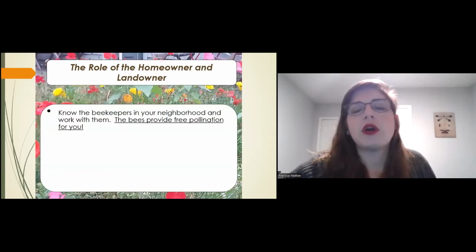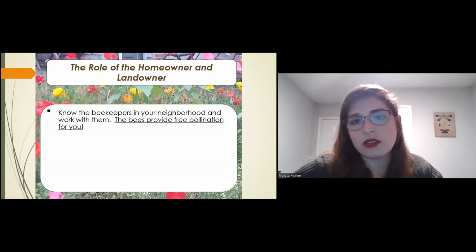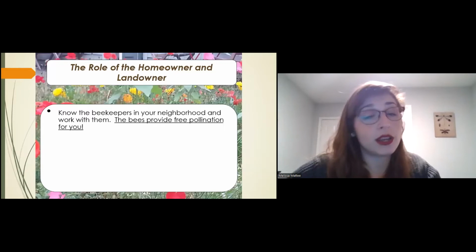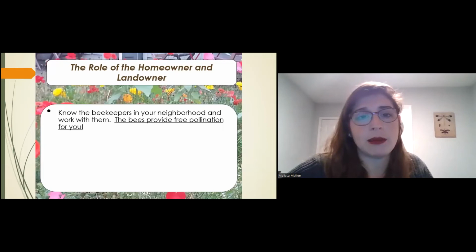So what can you do to actually help protect your pollinators and really advocate for them? First things first, know the beekeepers in your neighborhood. The bees provide free pollination for you. If you have a garden of any type, you need to be best friends with your beekeeper because you are using his bees. Even if that beekeeper is a mile or two away, odds are his bees are finding your property and using the flowers on your property and pollinating them.